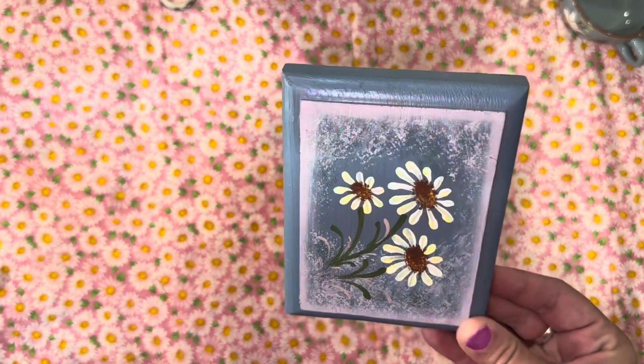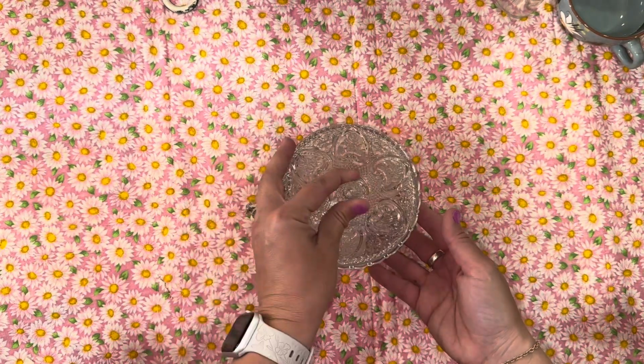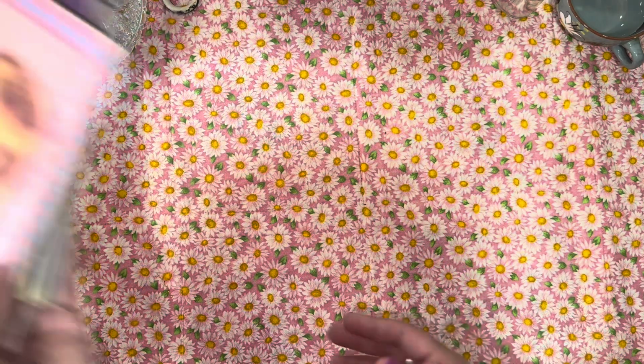Next, this little painted wooden piece. I thought it was really pretty. And a vintage candy dish that's glass.